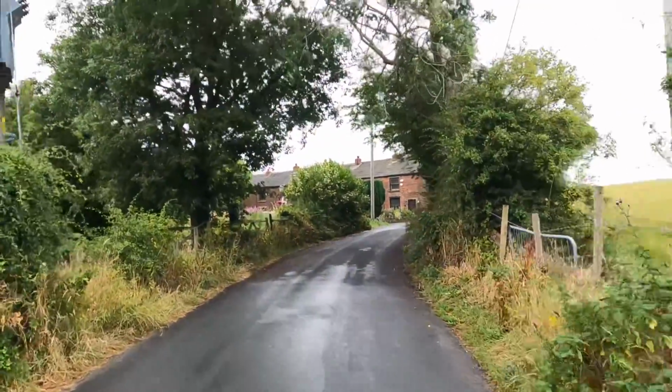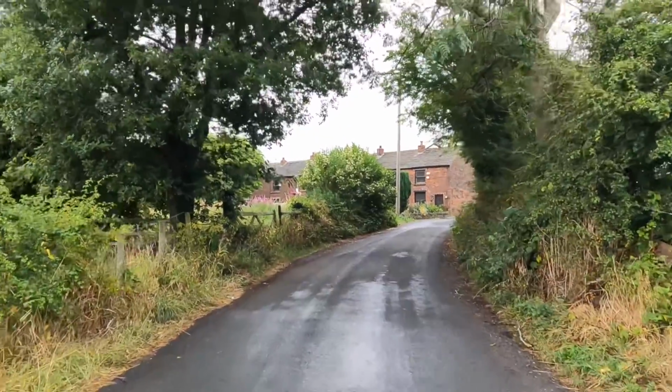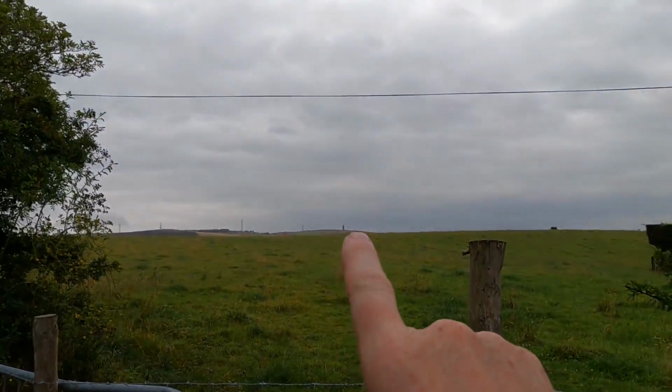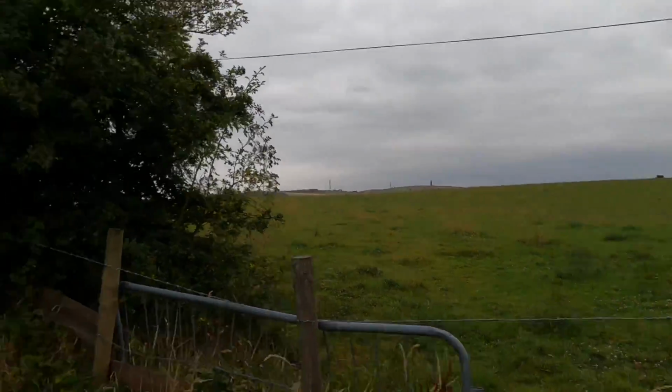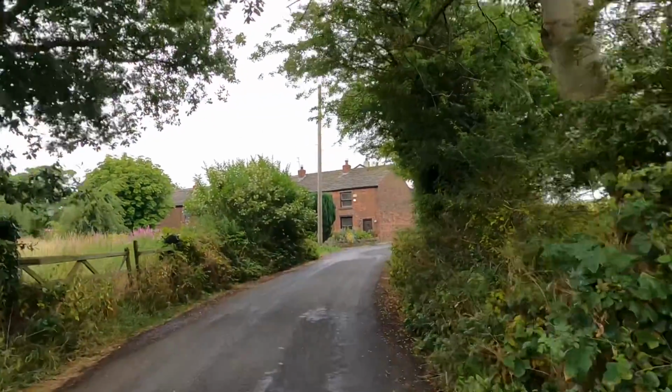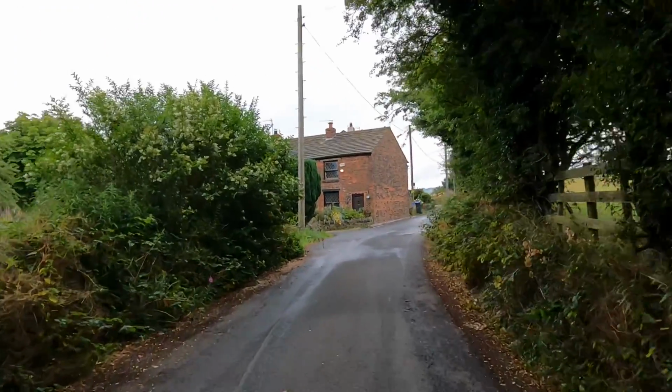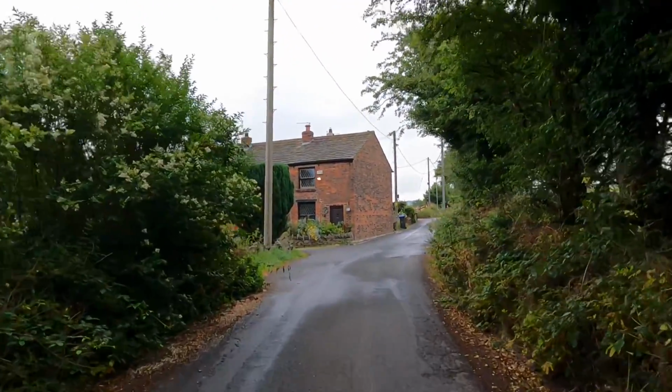So here we are. We're going up to Ten Houses. Oh, and there's Hartshead Pike. I don't know if you can see that, just on the top of that hill there. I'm going to be walking up there in a bit. But here's Ten Houses. Like I say, I used to live here. I think I was here for about, I don't know, 3 years.